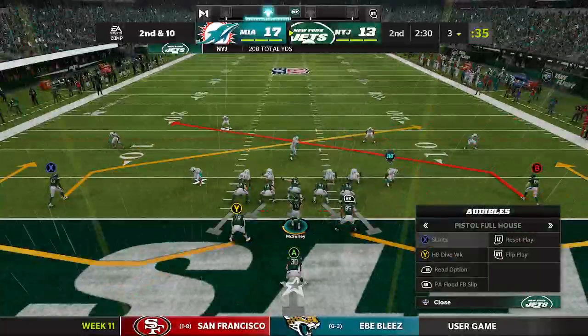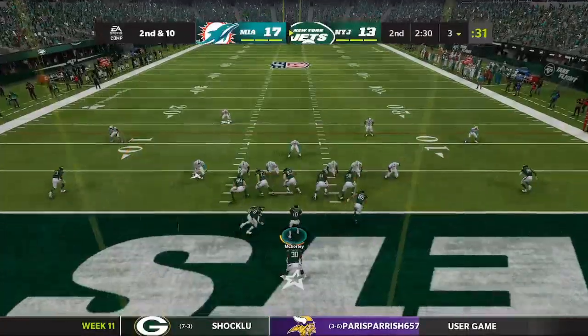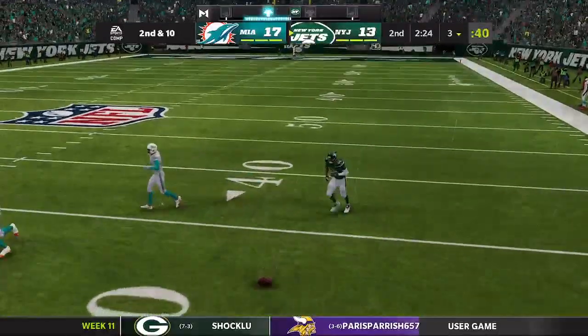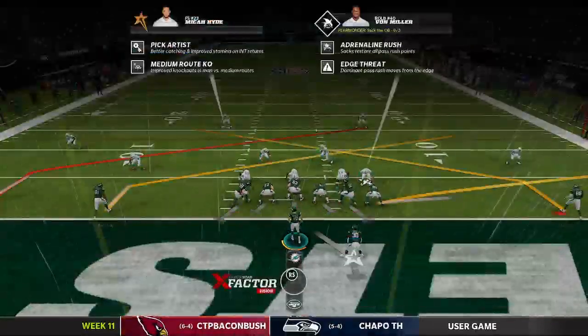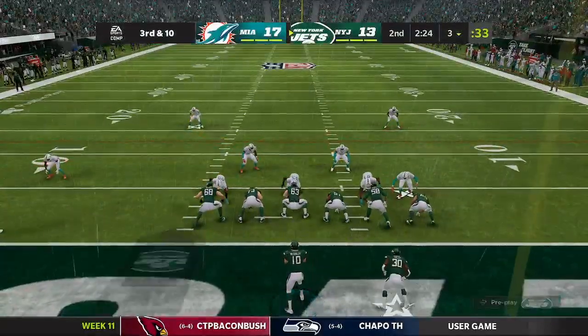Meanwhile, they take a shot to start the drive, but this is going to wind up incomplete. This secondary has been roasted in this first half, but they get a measure of revenge there. Nice play on the deep ball. Yeah, they're going to need a few more plays like that in order to get their confidence fully back. But that's one step in the proper direction. So back-to-back incompletions, and that has them staring at a 3rd and 10.